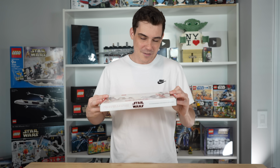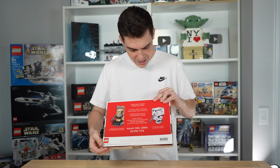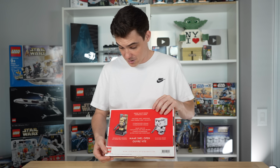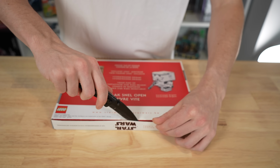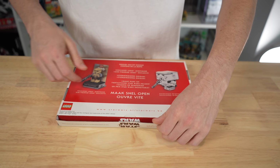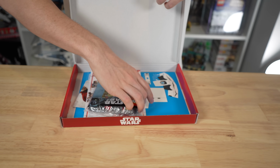And then, if you flip the box around, you see what's inside, a Scarif Stormtrooper and a Stormtrooper origami guy. So that's what I expect to find in here. This is the least mystery box of all of these today. Oh man, cutting this tape seal feels bad. There we go. And if we flip this open, that is what I expected inside.